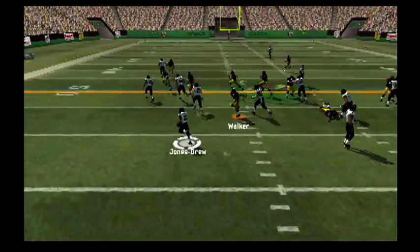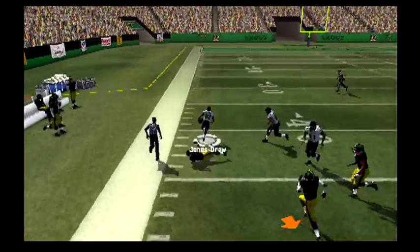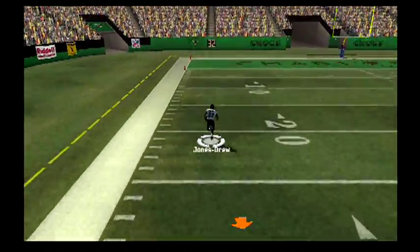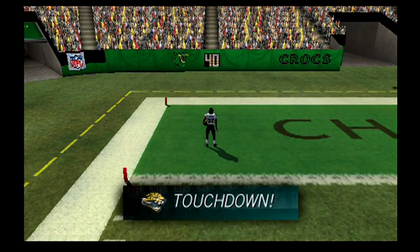Tosses it left. What a stiff one. The 40. The back breaks free. The 20. The 10. Touchdown, Jaguars.